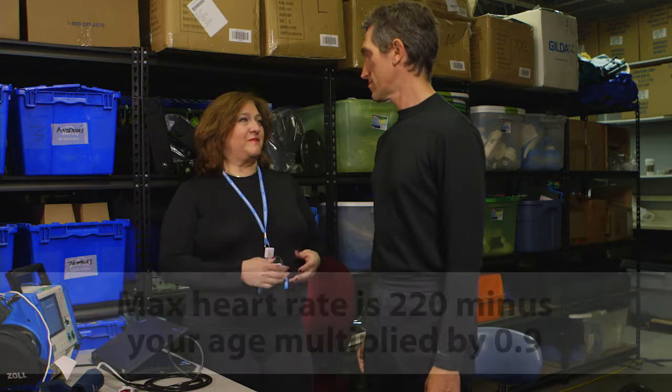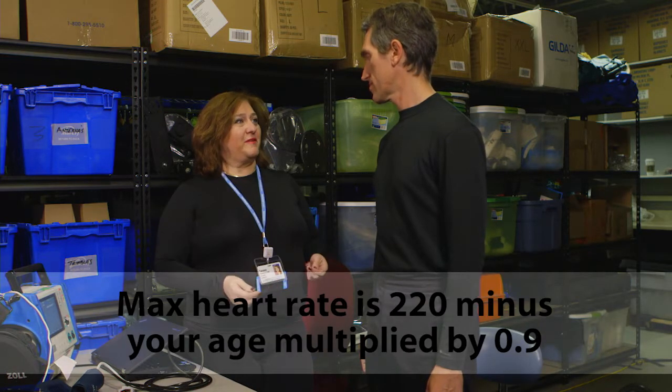If you are unable to maintain proper body mechanics during the lift or any of the tasks, we reserve the right to end the test to maintain safety. Applicant has the right to stop the test if they feel the task is beyond their capability. During the test, the heart rate is monitored to make sure you don't exceed the Northwell Health maximum heart rate of 220 minus your age times 0.9.